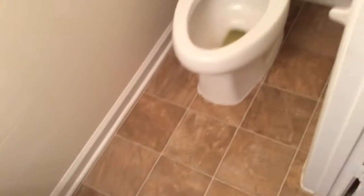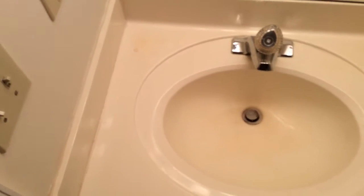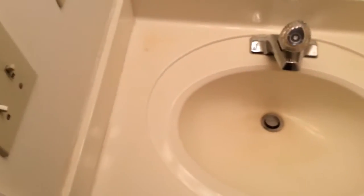To the right here, this door is the half bath downstairs. Go ahead and take a look at that. The sink. There's another wall right there. There's that wall. And there are the lights and the mirror.